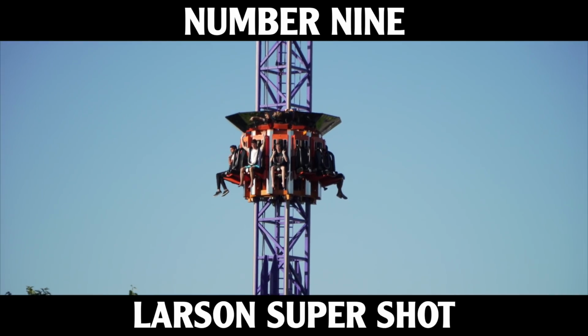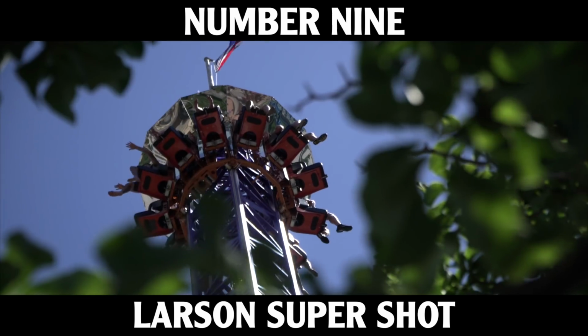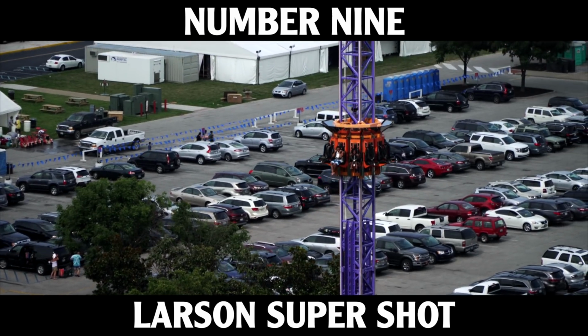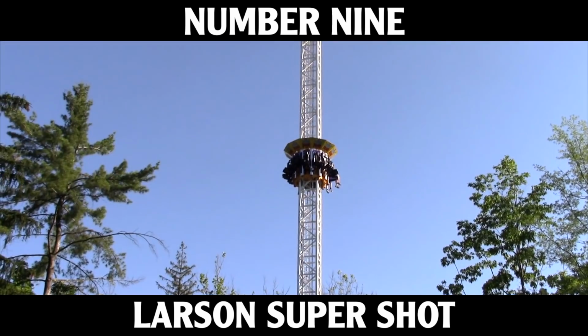At number 9, we have a drop tower that is drastically shorter. However, these drop towers pack a punch. These are Larson Super Shots. And for the most part, these thrill rides tend to be found at some of the smaller parks because that's what they can afford. This is a cheaper alternative that packs in a huge thrill.